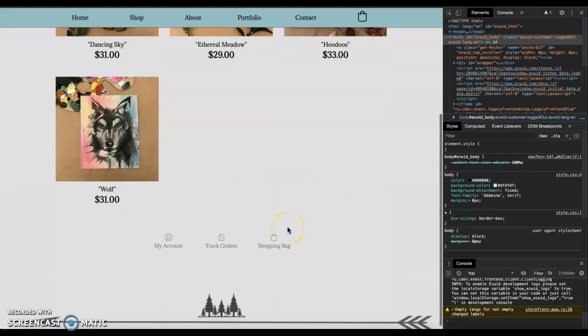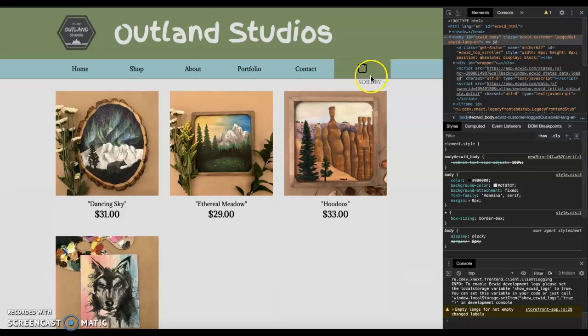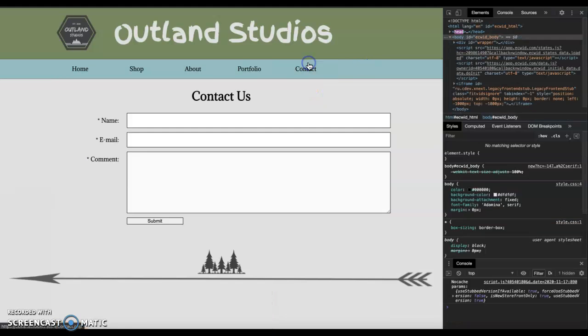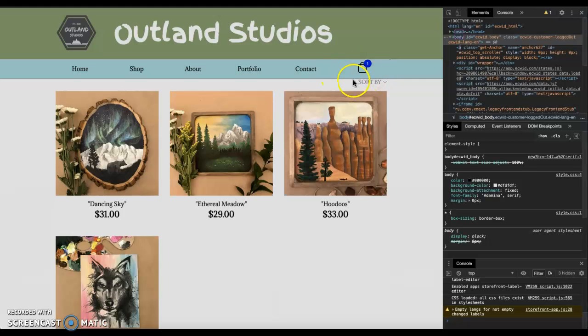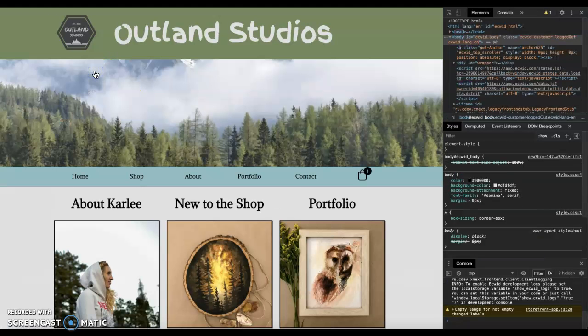We can go back. There is the shopping bag up here from each page, so if you wanted to add something but you still need to go through the website, you can find it up here on any page and come up here if you would like. So this allows us to provide the art for everybody.